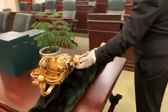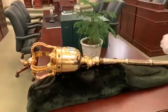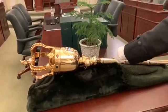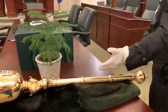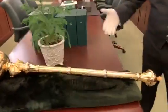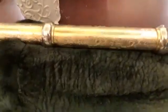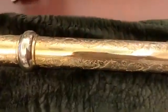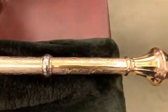Also, a set of bison head at the center of the mace is a representation of our Indigenous heritage and the bison that were such an important part of our province. And then hand-carved in the shaft are wild roses as well as sheaths of wheat. It really is an amazing piece of fine art that we have available to us here in the Assembly, and we should be really proud of that.